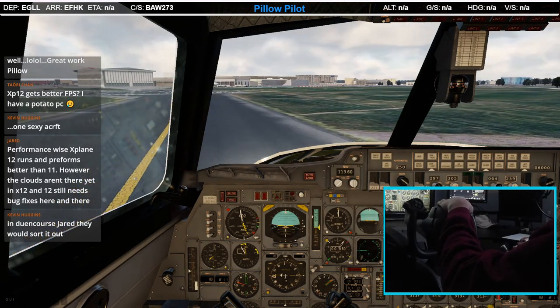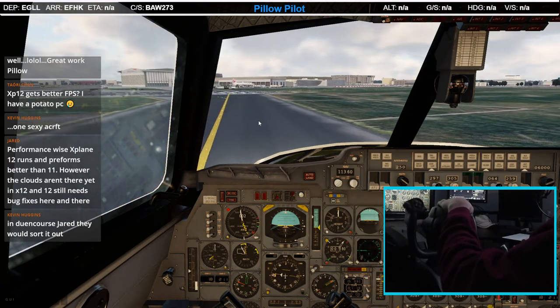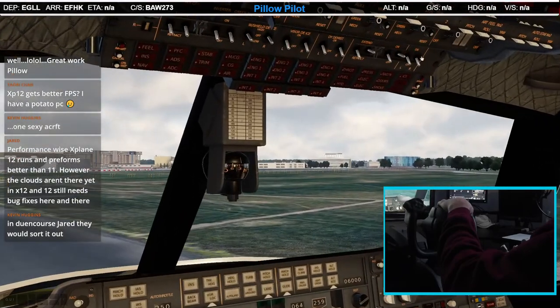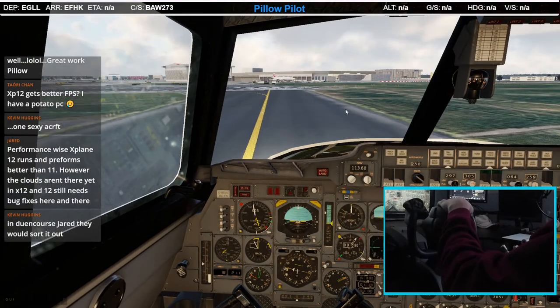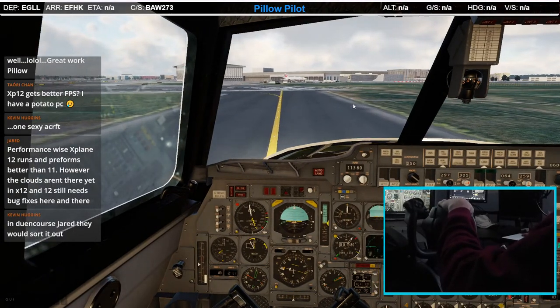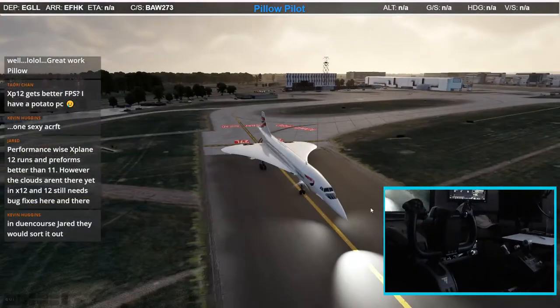Right. Arm the afterburners. Afterburners armed. We're entering the runway here, so we'll make sure we've got all our lights on. Strobe lights can go off and on as well, and those landing lights can go on. We won't use the big ones, as they cause a bit of buffeting in flight, and in reality they're often not used, especially if it's a bright day like today. Just not worth it.